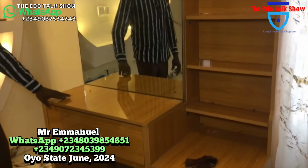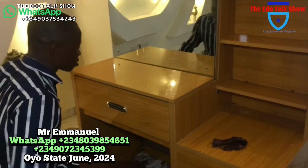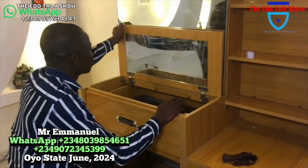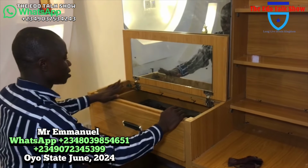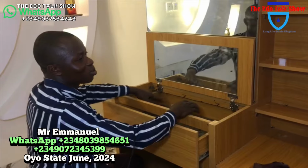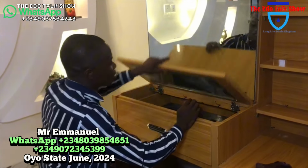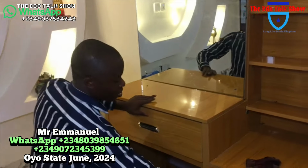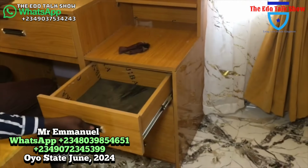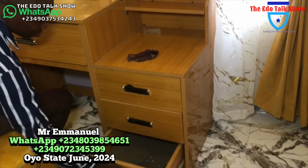And when you want to relax a little bit, you just sit on your stool like this. This is another one, for makeup. You see it like this. You can keep a lot of things here, maybe your jewelry or your cream or anything, like earrings. You can place it here. And this is another one here, the side drawer. You can keep many things.